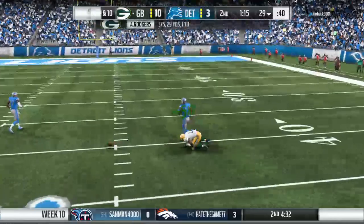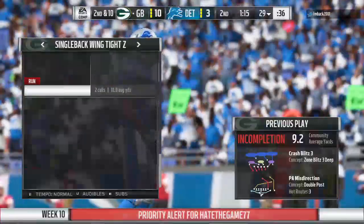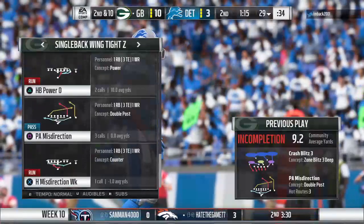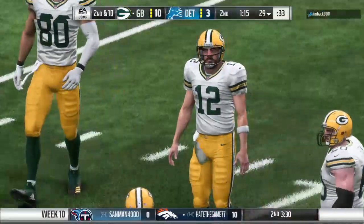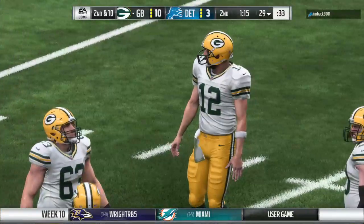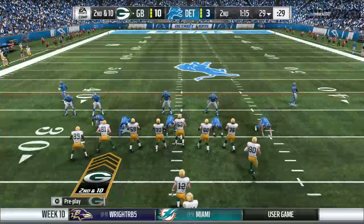He couldn't quite hold it. Got hit, ball pops out. Incomplete. It's a lot of contact going on there, and in the end, unable to keep two hands on the football and bring it into his body. Everything looked pretty good until the finish. Here's 2nd and 10 now from the 29.